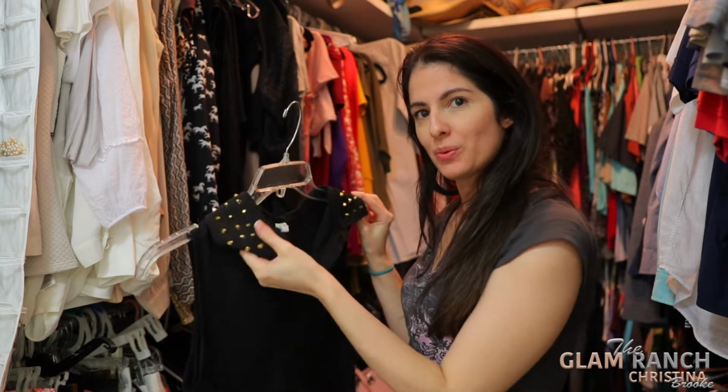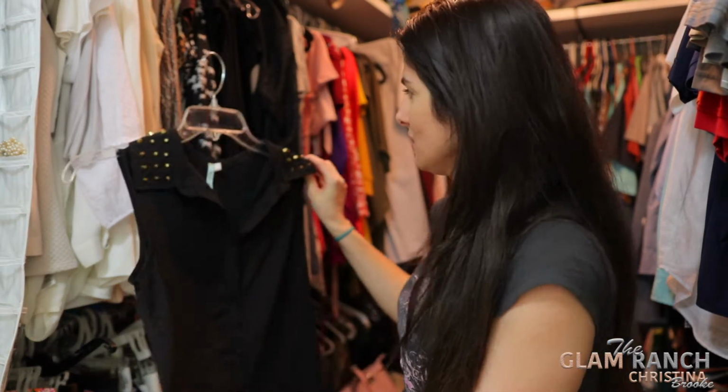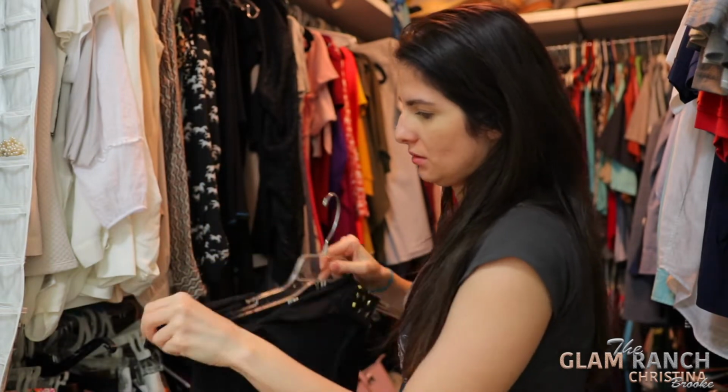Okay, I don't think I'm ever gonna wear these again. You see these little stones everywhere? I don't even know if this is in. It's probably not even in.